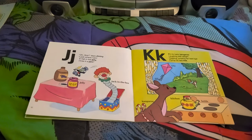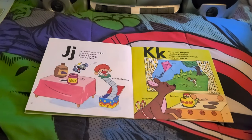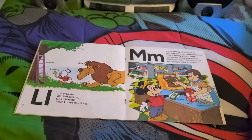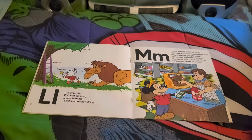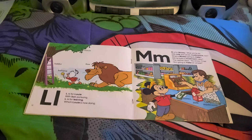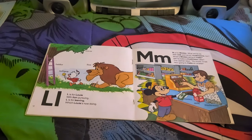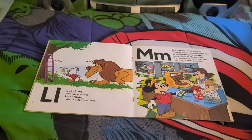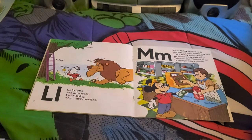K. K's for baby kangaroo, laughing with delight, hopping, jumping 10 feet high, flying his new kite. L. L is for Louie, with lion pursuing. L is for leaving, which Louie's now doing. M. M is for Mickey. What will he do with milk and 7 mushrooms, too? What is Mickey going to make? Will he bake a mushroom cake? The cashier says, "You know, I'll bet he's going to make an omelet."